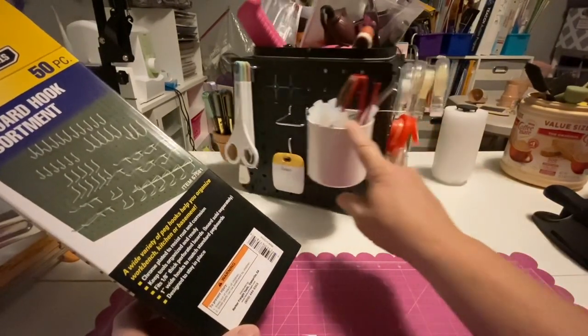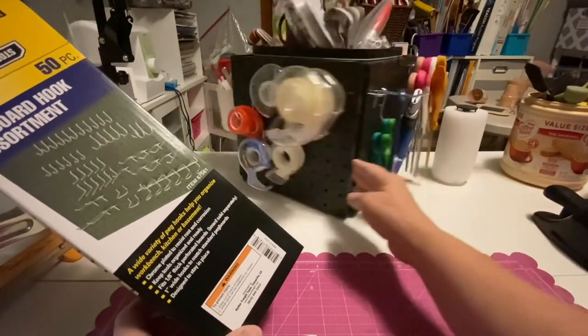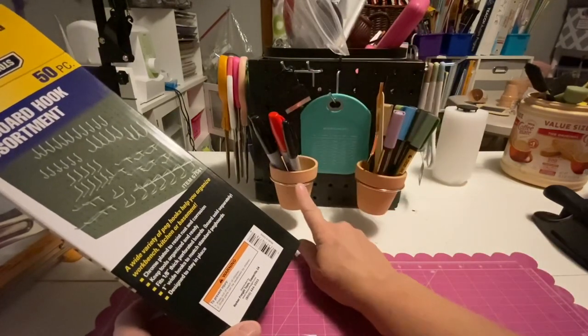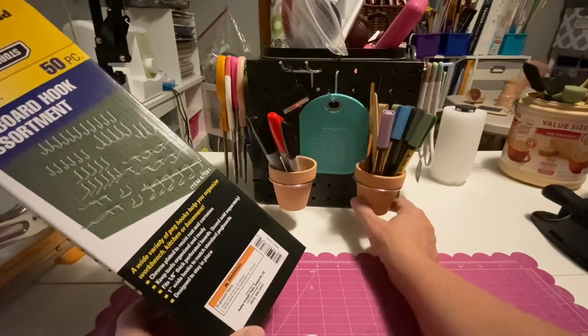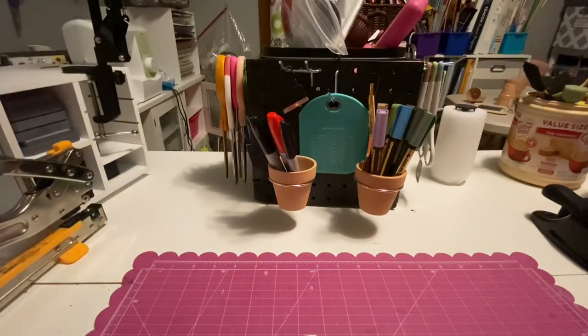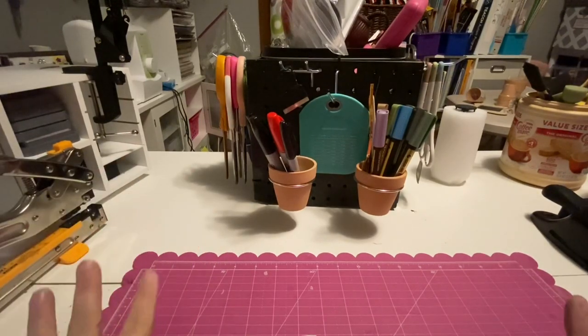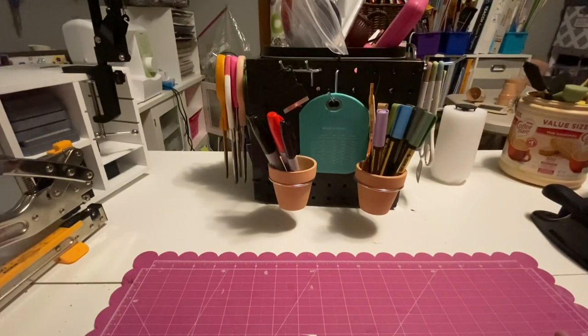This is Dollar Tree. Those are all what's hanging there, and all there except for these rings. Those are Dollar Tree. Isn't that cute? The flower pot fits in them. So for $7, you could get 50 pieces. That's a steal. That's way cheaper than buying the plastic ones from Dollar Tree.